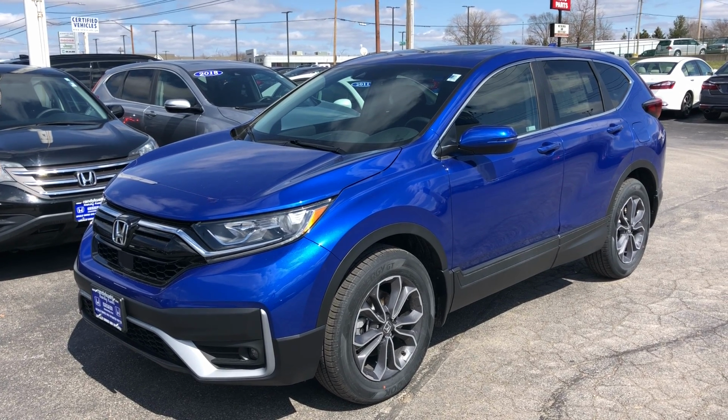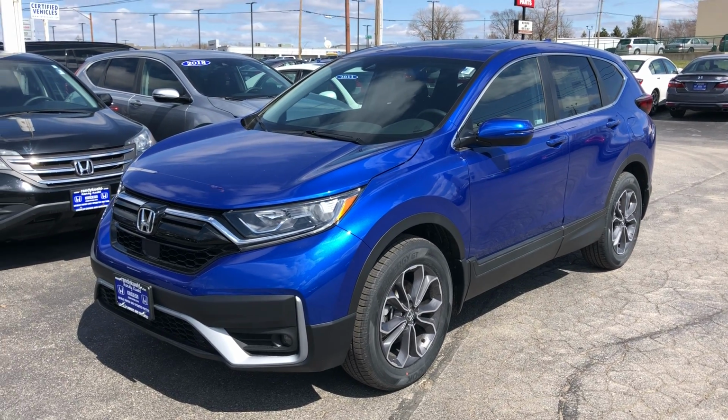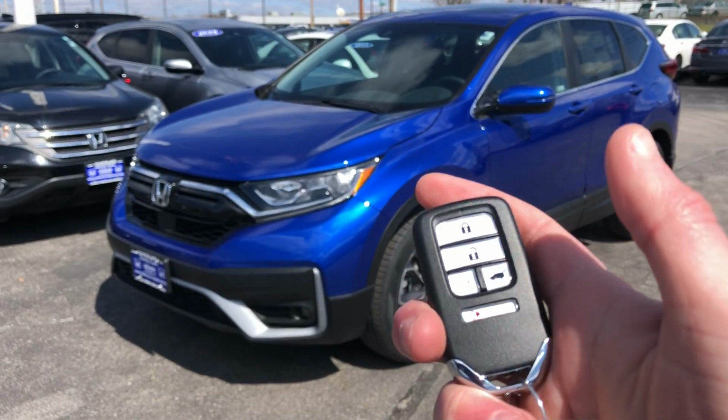I'm currently standing outside of a 2020 Honda CR-V EX. This is going to be a step up above the base model here for you. Now, this is where the remote start starts at, okay?